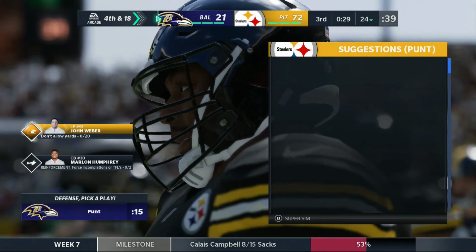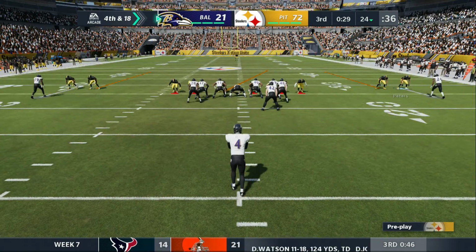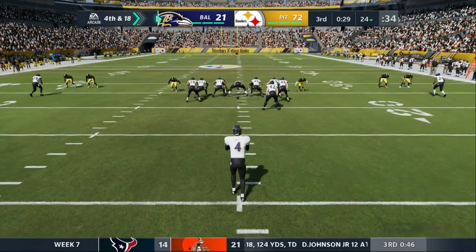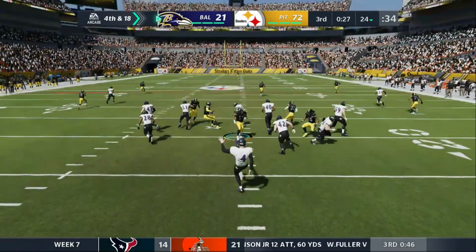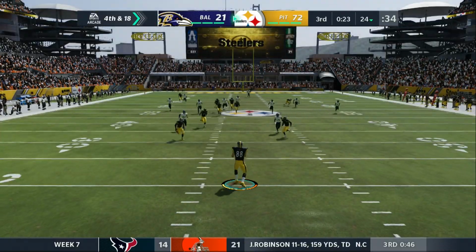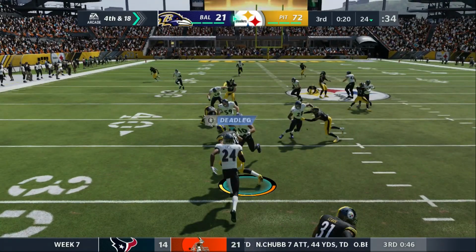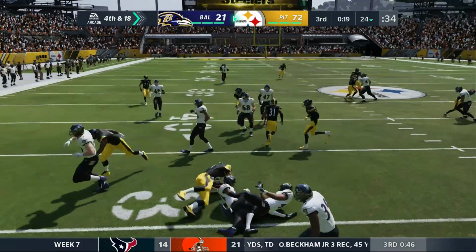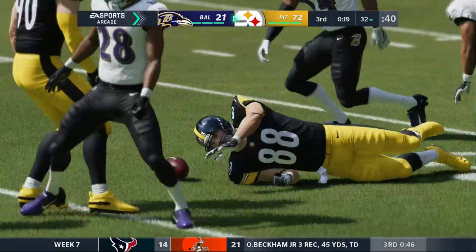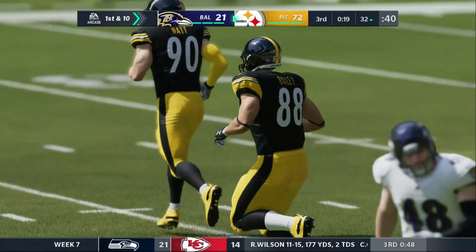Intended for Mark Ingram. Incomplete. You can tell they wanted to get that ball downfield, but they had nothing working in the secondary, so he dropped it off to the running back. That one ended up incomplete. On is the punter, Cook, who sends it away. A nice return there of 11 to help mitigate a good punt.